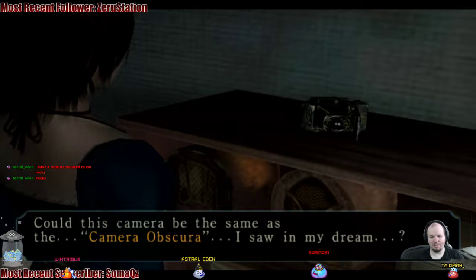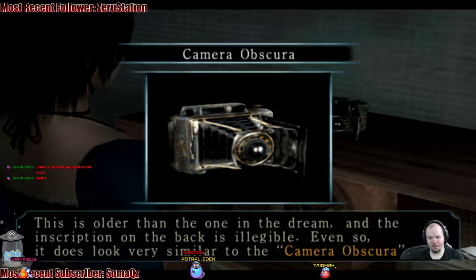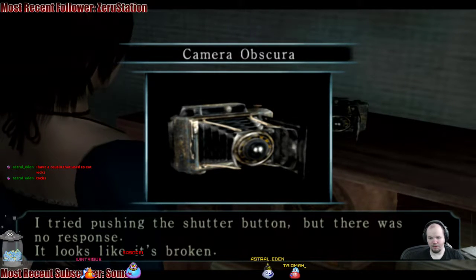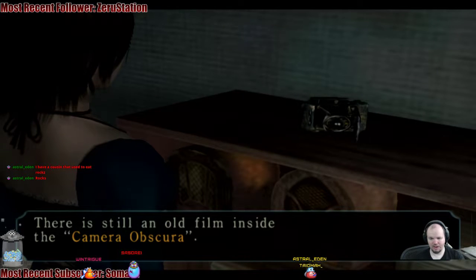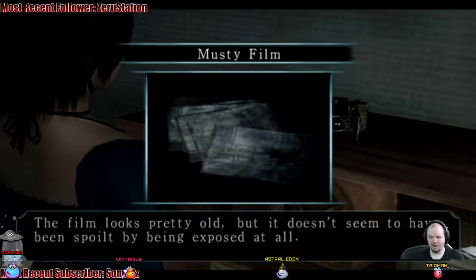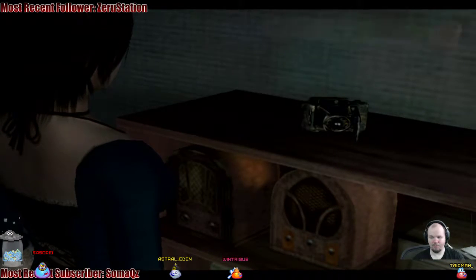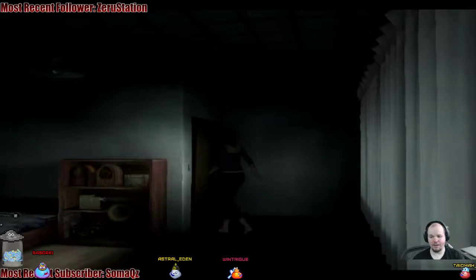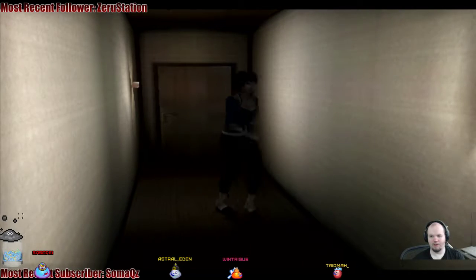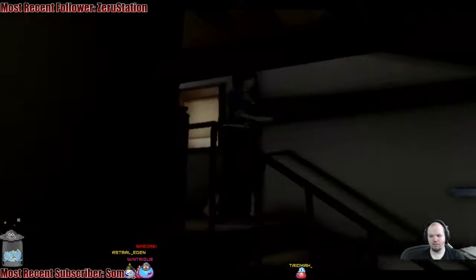Could this camera be the same as the camera obscura I saw in my dream? This is older than the one in the dream, and the inscription on the back is illegible. Even so, it does look very similar to the camera obscura. I tried pushing the shutter button, but there was no response. It looks like it's broken. There is still an old film inside the camera obscura. Musty film. The film looks pretty old, but it doesn't seem to have been spoiled by being exposed at all. What could be on it? I wonder if I can develop it in the darkroom. Got the camera obscura. Yeah, so this game ties the first, second, and third game together. So far, these characters are like the links between the three games. I like that.